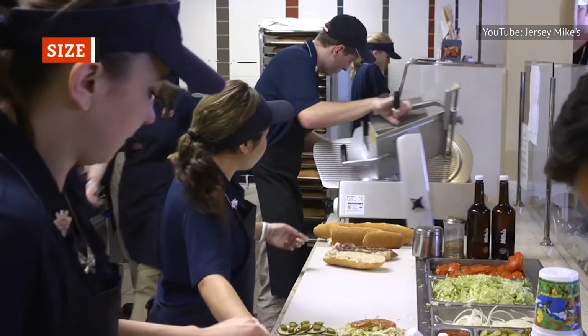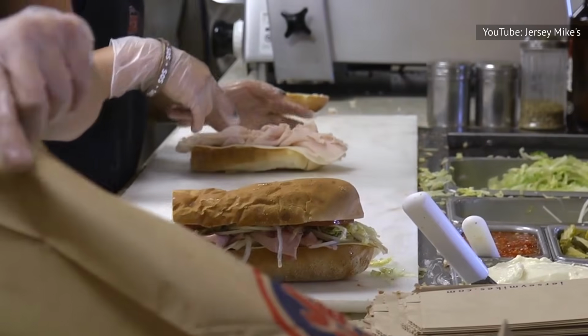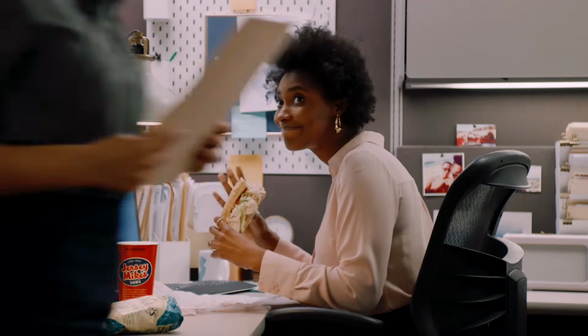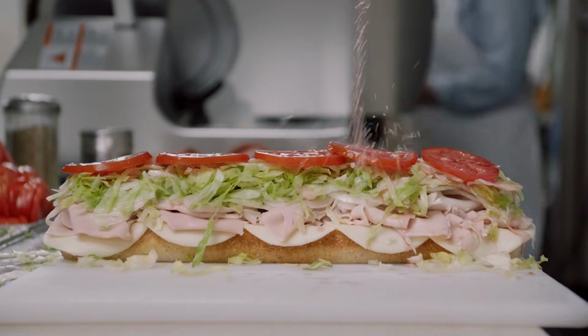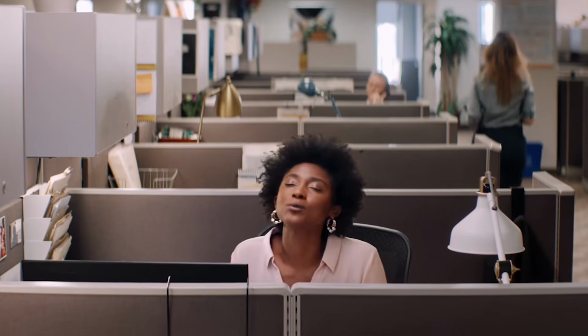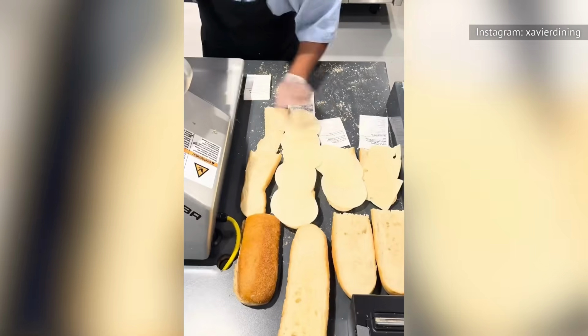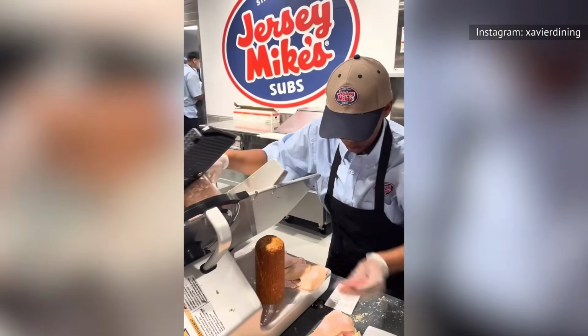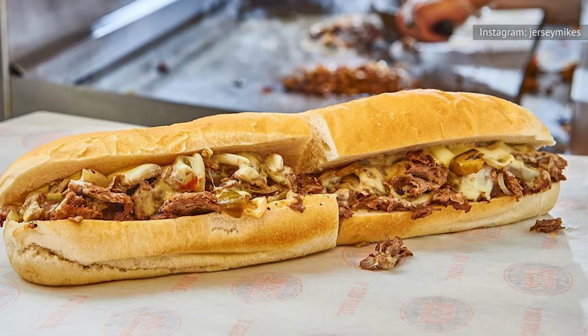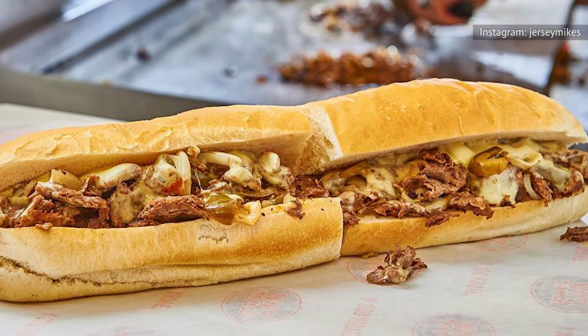Sometimes size does matter. If you're not hungry, then Jersey Mike's is probably not the place for you, because there is nothing puny about the portion sizes here. No matter what you order, it's a safe bet your sandwich isn't going to be skimpy when it comes to the ingredients stacked in it. When compared to other restaurant chains, Jersey Mike's more than stacks up. Subway is the other big hitter in the sandwich world, but online reviews give Jersey Mike's the edge for its whopping portions when the two are side by side.